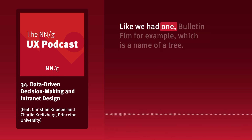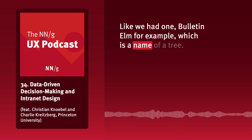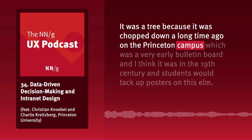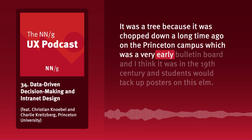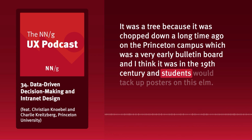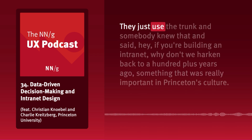Like we had one bulletin elm, for example, which is a name of a tree. It was a tree because it was chopped down a long time ago on the Princeton campus, which was a very early bulletin board, and I think it was in the 19th century, and students would tack up posters on this elm. This actually turned out to be a dead elm. They just used the trunk.